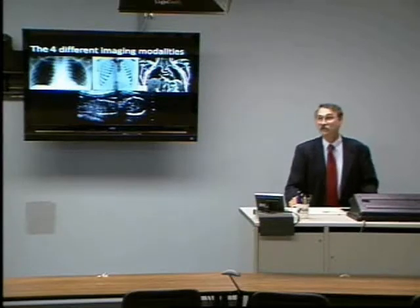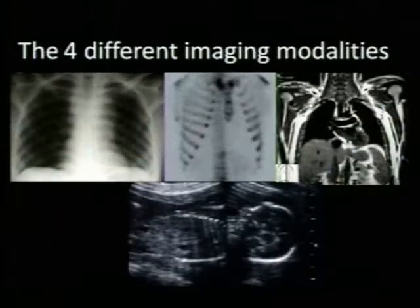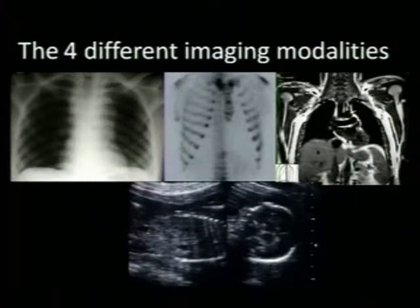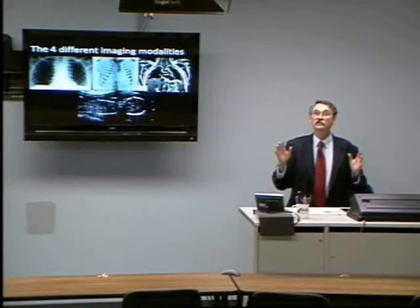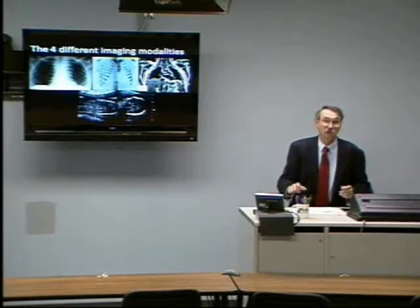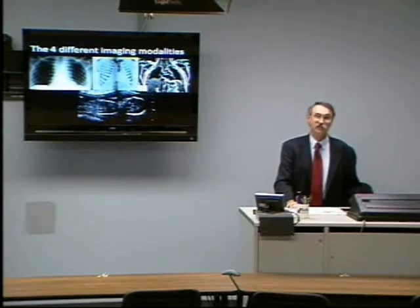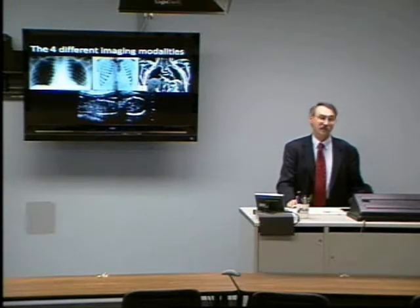Now, what you're seeing on these four imaging modalities are essentially the same anatomy, but you see it in four different ways. That's because not any one imaging modality is the best in all situations. So these are the four different imaging modalities, and of these four, Yuba College offers a program of education for one of them, and that is radiologic technology.